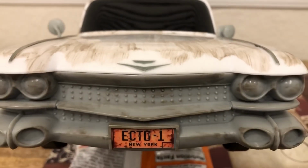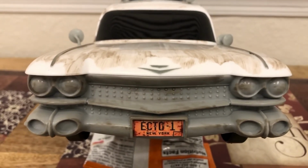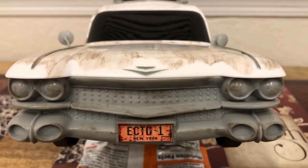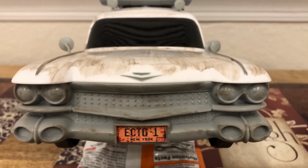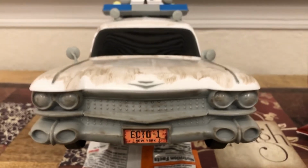It's a Cadillac, like I was telling you. So they have the Cadillac logo and chevron on the front. Really a tremendous amount of detail that they put in this. Again, I really can't believe it's $34.99. Batteries included. I just can't say enough great things about this Ecto 1.